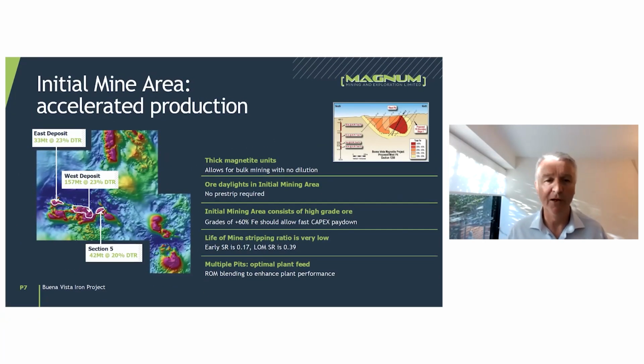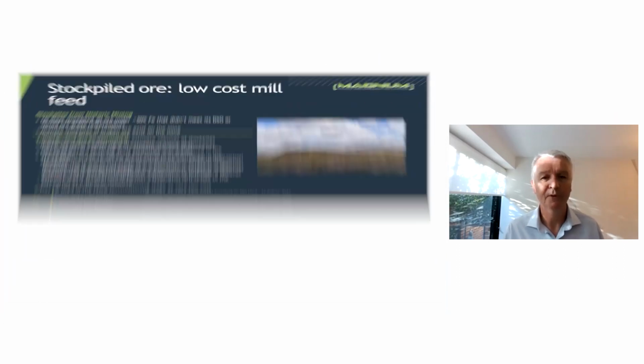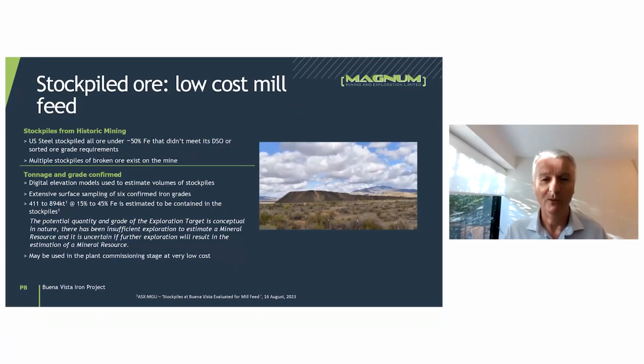So the initial mine area we're looking at is in the west deposit, over 157 million tons of iron ore at 23% Fe. We will upgrade that very easily to 68% Fe, which is required by the DRI producers in the world in their aim to decarbonize the steel industry. We've also got some stockpiles that were left behind by US Steel at fairly high grade. So there's no drilling and blasting for the first few months. We'll go straight into crushing, grinding, and magnetic separation of the iron ore. It's an excellent start at very low cost for production.